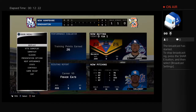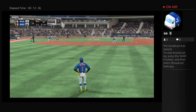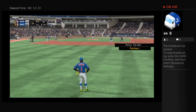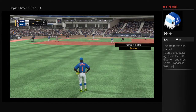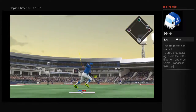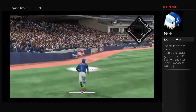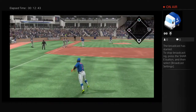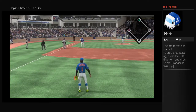Brian Liriano is into the box for his second appearance. 0 for 1 with a flyout. Here's a looping fly ball out to right. Dickerson coming on. He gets there to make the play for the first out of the inning.